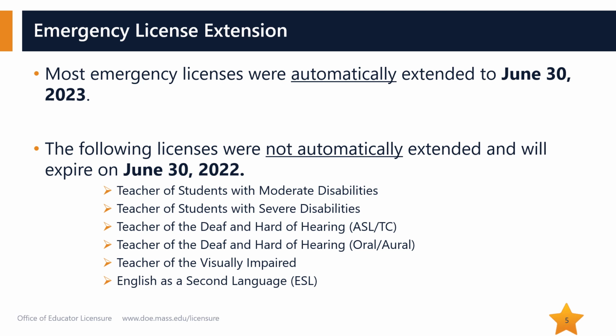All emergency licenses were automatically extended and will be valid until June 30, 2023, except for the following licenses: teacher of students with moderate disabilities, teacher of students with severe disabilities, teacher of the deaf and hard of hearing, ASL/TC, teacher of the deaf and hard of hearing, oral and aural, teacher of the visually impaired, English as a second language. Emergency licenses that have been granted in the above six license areas are valid through June 30, 2022 and are not subject to the automatic one-year extension.